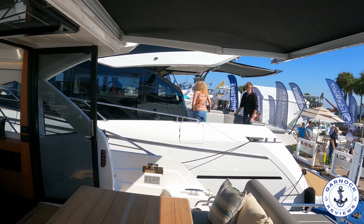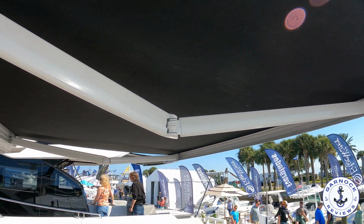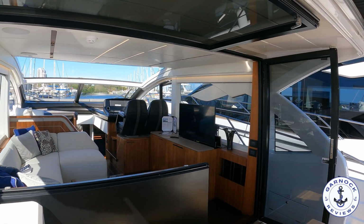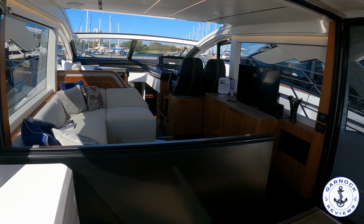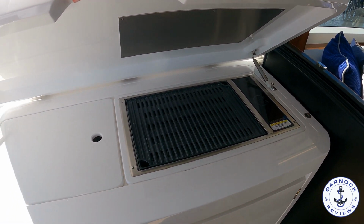Overhead we've got an extended canopy cover, giving you plenty of shade and protection whenever you want it. And I love the design where you can drop the windows, you can open the door, and then it's like an all-in-one open space. We've also got an outdoor grilling station here, that comes complete with a fridge down below, and that way you can keep plenty of snacks, meals and refreshments for your friends and family on board close at hand.